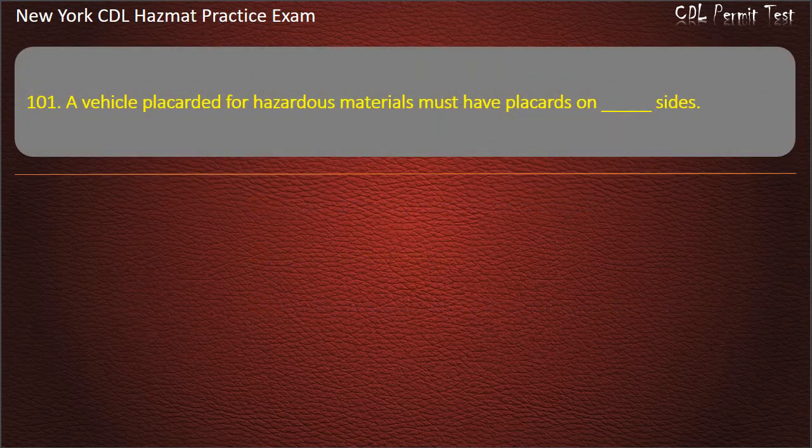Question 101. A vehicle placarded for hazardous materials must have placards on sides. 3, 2, 4. Answer. 4.